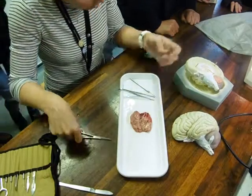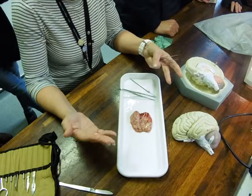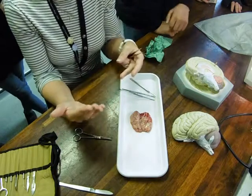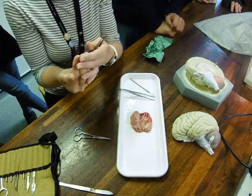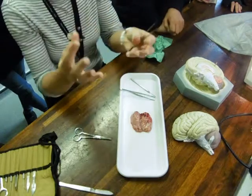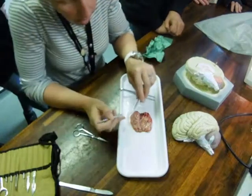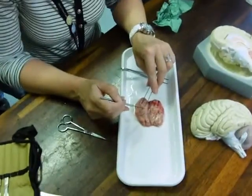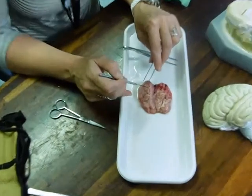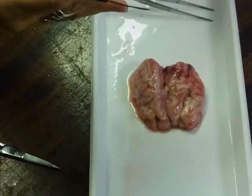Right, so the whole of the brain is covered in 3 membranes. They're called meninges. Have you heard of meningitis? So when you get meningitis, it can be a bacterial infection between those membranes. So you get swelling and it affects your brain. It's a lamb's brain, by the way, because it's all folded and there's valleys and then there's the bumps that form the ridges.